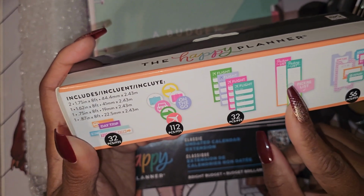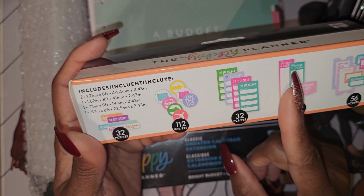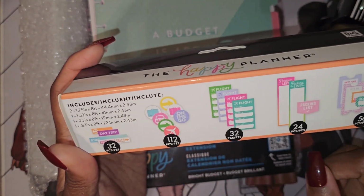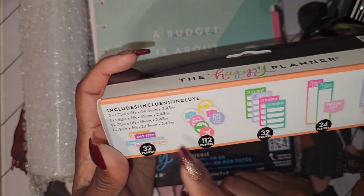The packing list one and the flights, I'll be splitting between me and my girlfriend. The other stickers, I'm just going to let her have the rest of the icons, and the day trip, like the headers.